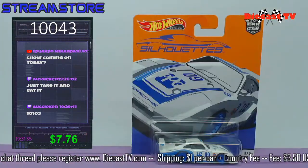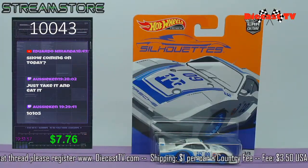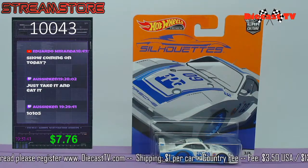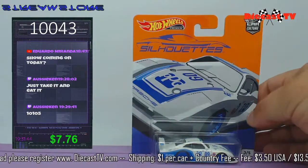Ross the Boss here with some Hot Wheels Premium Car Culture Silhouettes. All right, I love this set. I love this car. It's a Porsche, and you'll love it. Take a close look at that.